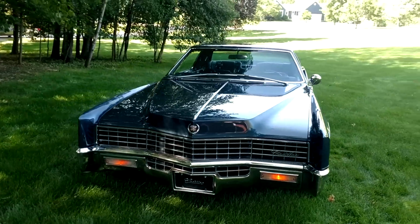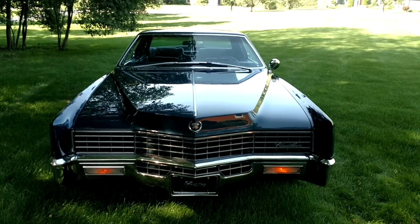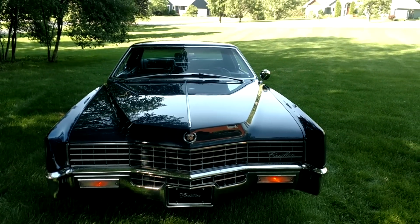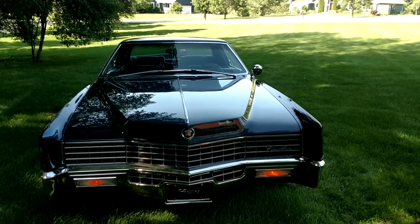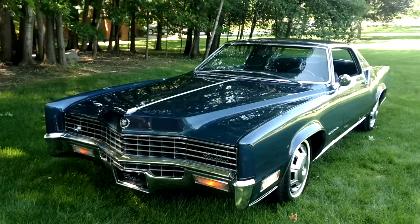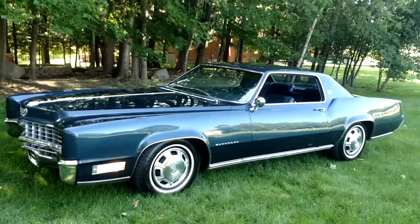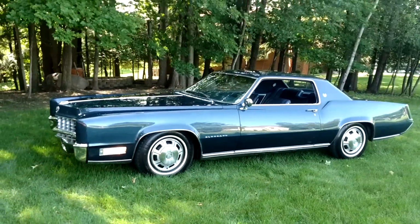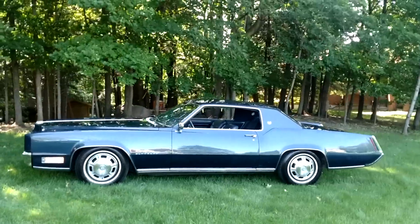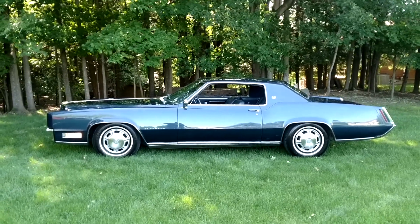So a little bit of the history of this car, from what I know of it. The owner before me owned this car for 34 years. It is code 90 Atlantis Blue Fire Mist. Back in the day, I think there were five Fire Mist colors, and they were all incredible. This is my favorite. Anytime I find an Atlantis Blue Fire Mist Eldo, I get all weak in the knees, like the first time you kissed a girl. Same thing for me when I see these beautiful dark blue Eldorados.